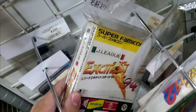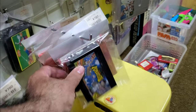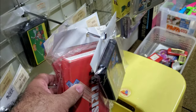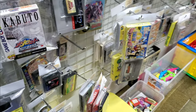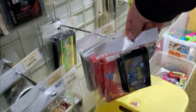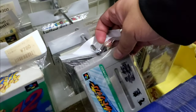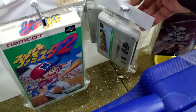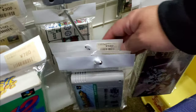Is this one Excite Stage 94 for 300 yen? They have Pet Tetris games for 780, 980. Is that Collins? I think it is Collins, yeah. Collins, right? No, it's not. Oh, it's Hadi GB City, and I was like, wait, how is this a Sega game? Tetris. World Soccer. Trick Hero. Yu Yu Hakusho. 500. That's cool. Shanghai Pocket in the back for 980.